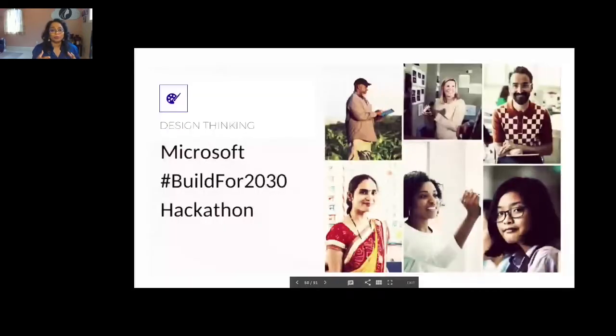Okay, excellent. Now you are saying, okay, how do I go and participate in the Build for 2030? Because you need to go through the design and prototype phase. I would encourage you to do that because it will help you. Now that you took what Olivia said around design thinking, I would like to take you through how to participate in the Build for 2030 Hackathon. Is that something you're ready for?